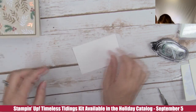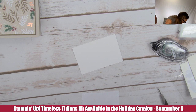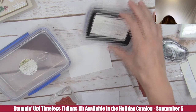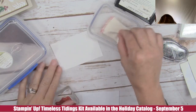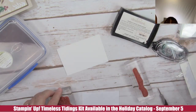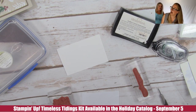Now I have a piece of Whisper White, and I am going to emboss. I start with my embossing buddy, and I rub it all over my cardstock so I don't get static cling. I always call this the "if you forget, you will regret" step. And I always forget.